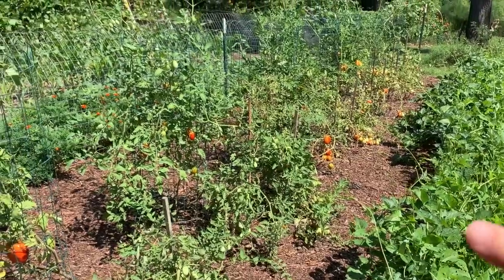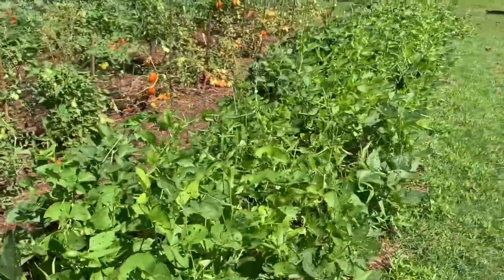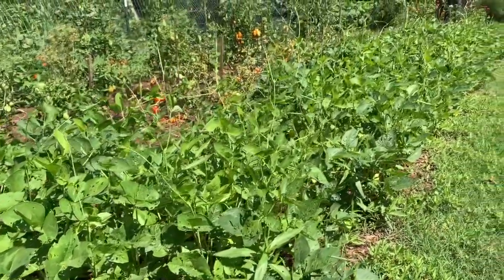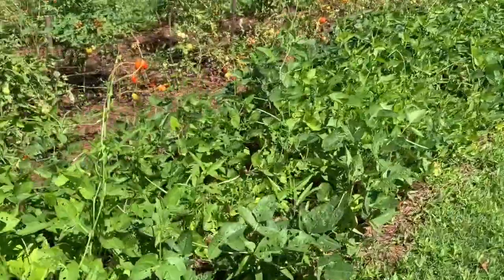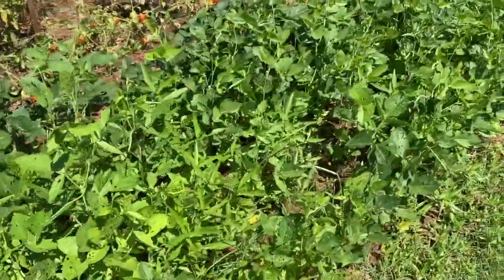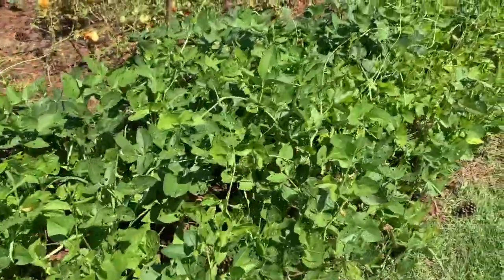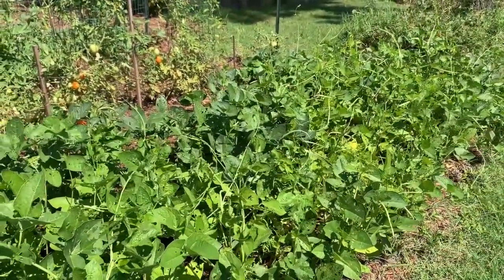Okay, so we have a couple more places I want to show you before we complete the garden tour. All right, besides those tomato plants that I showed you here, this is my row of black-eyed peas. Black-eyed peas are a staple in my garden. I actually grew them for the first time because I heard they grow well in Arkansas. Hadn't really ever tasted them, but turns out I like them. They are just starting to produce pods.